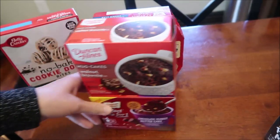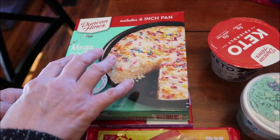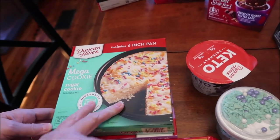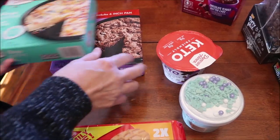And somehow, you know, there's flavors out there that we haven't reviewed. We've reviewed a ton of them though. This is the Duncan Hines Mega Cookie. The difference between these and the ones that were also Duncan Hines was those were frozen. These are shelf stable, and I'm also looking for another one. So this is sugar cookie, and then this is the double chocolate chunk.